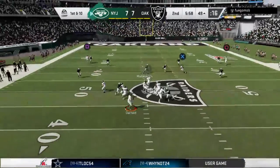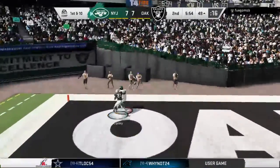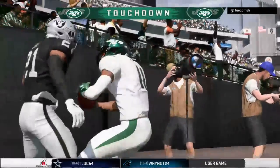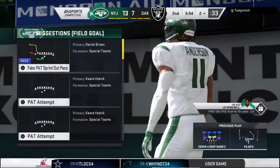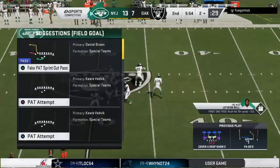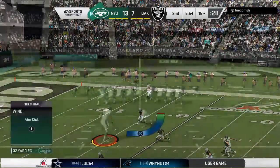They go play action here on first down. He'll take a shot for the end zone. That is caught by Anderson for a Jets touchdown. Robbie Anderson with his second touchdown here in this first half. And the Jets have taken the lead. And Charles, the defender, was there. He just didn't get it.